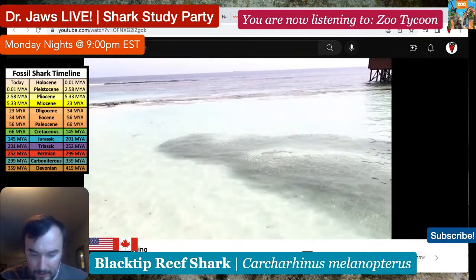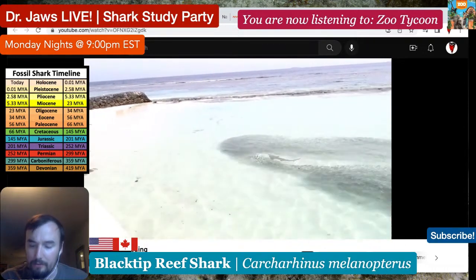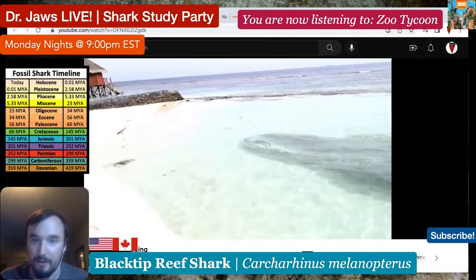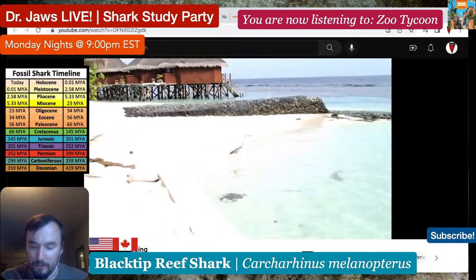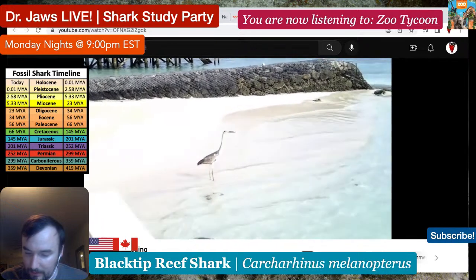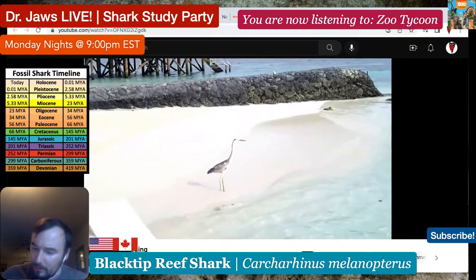Interesting. So, very shallow water on coral reefs and reef flats, also near reef drop-offs, 0 to 100 meters. So this is an exclusively epipelagic shark. Loves that sunlit zone, which is really cool. Rarely offshore or in brackish water. Interesting. All right. So, oh, how big do these get?